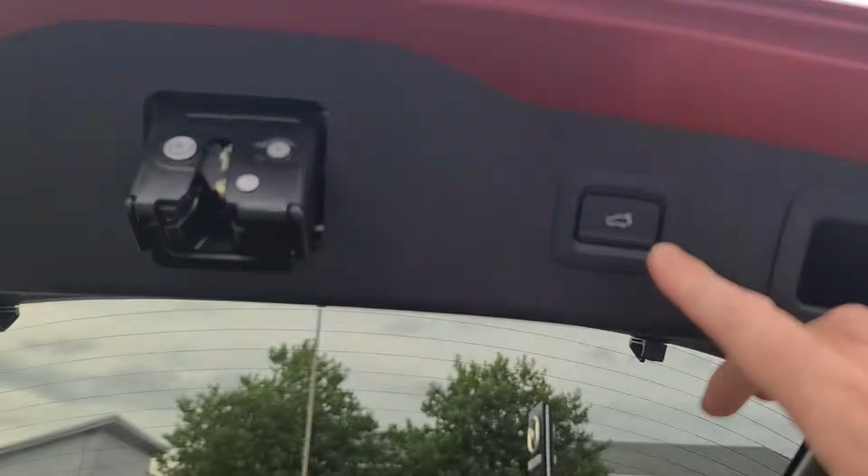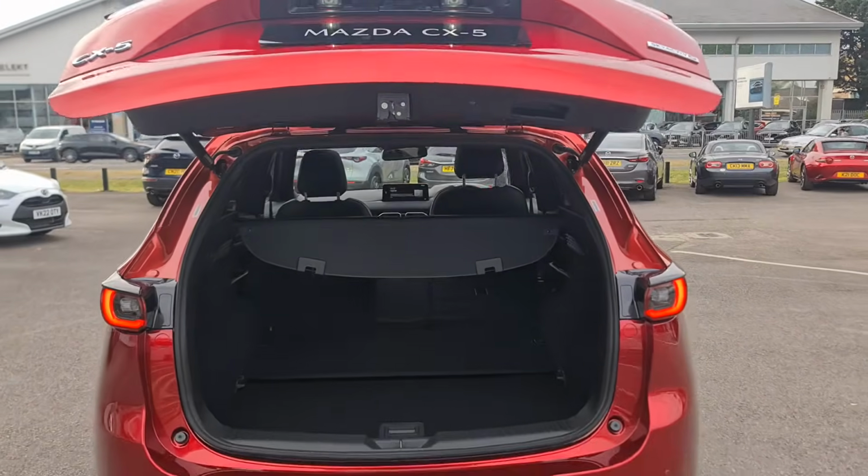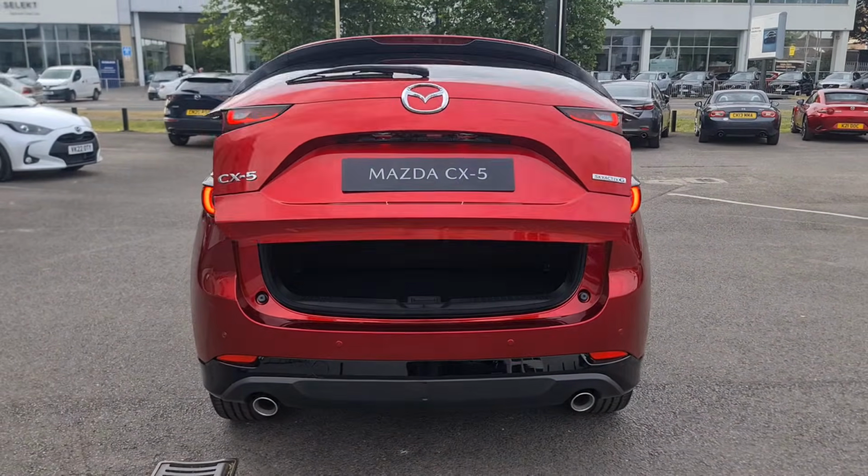And in order to close your boot, guys, you've got a little button up here. Give it a press, and your boot will close.